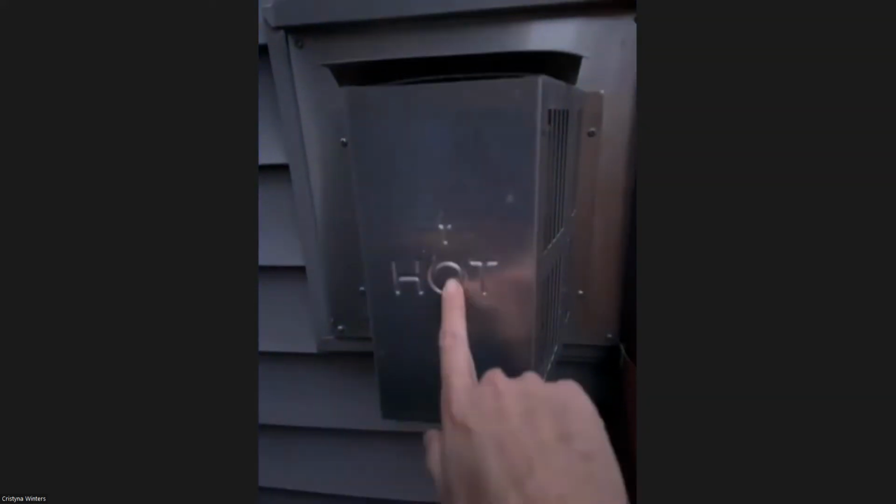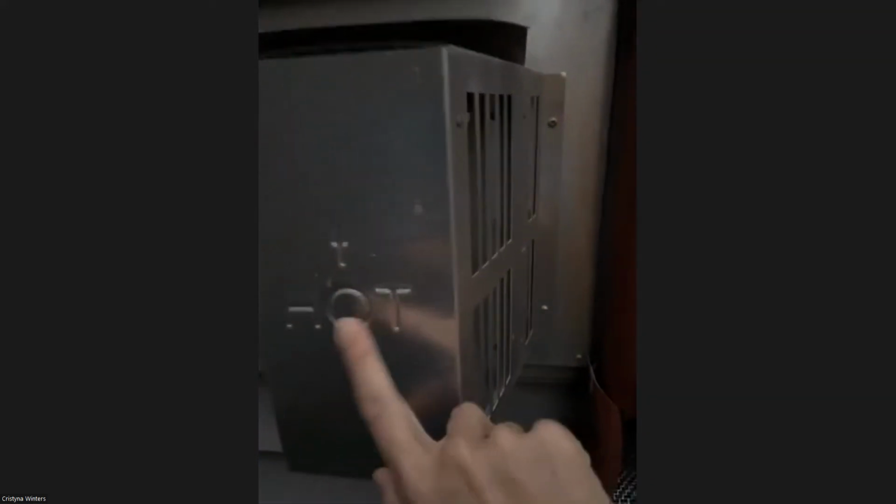And it says hot. Where is it? How do you... oh, I have it turned. I don't do a lot of these. So is it something like this? Possibly. Yes, they said that's it.